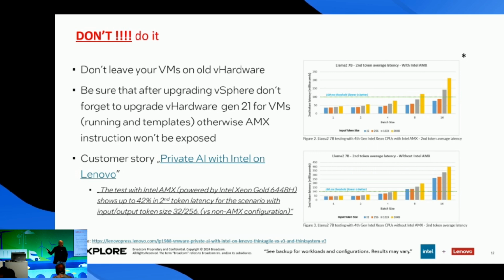And we did it with Lenovo. This experiment is published. You have a link here, you can go.